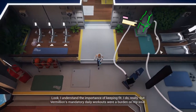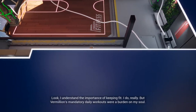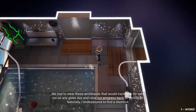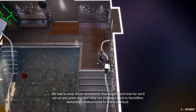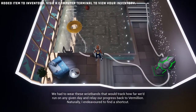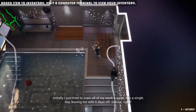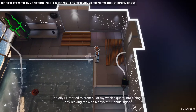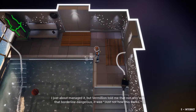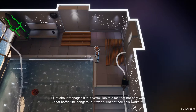Look, I understand the importance of keeping fit. I do, really. But Vermilion's mandatory daily workouts were a burden on my soul. We had to wear these wristbands that would track how far we'd run on any given day and relay our progress back to Vermilion. Naturally, I endeavored to find a shortcut. Initially, I just tried to cram all of my week's quota into a single day, leaving me with 6 days off. Genius, right? I just about managed it, but Vermilion told me that not only was that borderline dangerous, it was just not how this works.